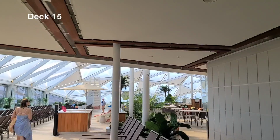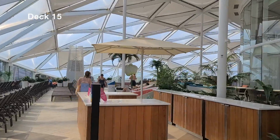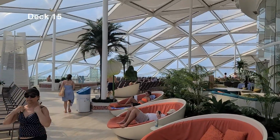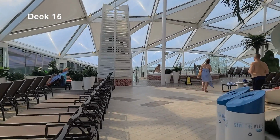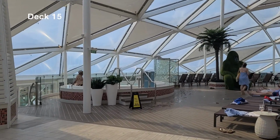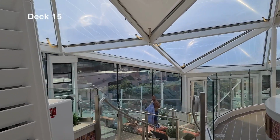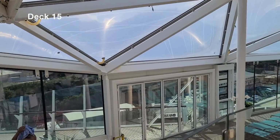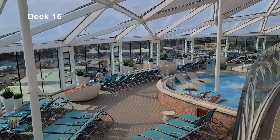Heading into the beautiful adults-only Solarium Relaxation Complex, spanning 2 decks and covered by a glass rooftop, which is also air conditioned, which is a very nice touch. I like how some of the roof panels were tinted and some weren't, so sun was in, sun was not in. And we did hang out in here one of the days it was raining, but it still looked sunny in here because the rain wasn't coming in. There's a lot of pools here. We have 2 jacuzzis here, and we have 2 shallow pools. I forgot what they were called, but you don't swim in them. You just kind of relax in them.